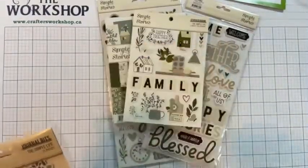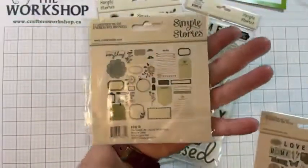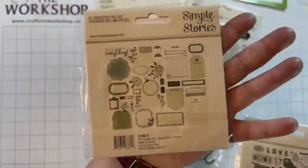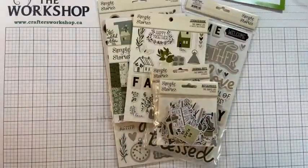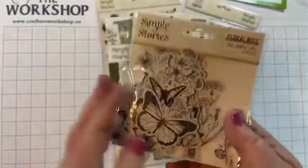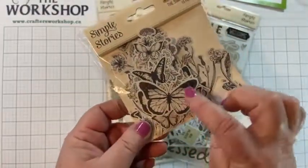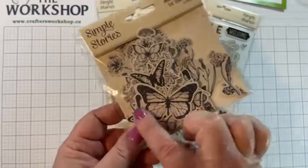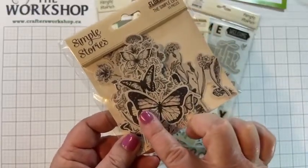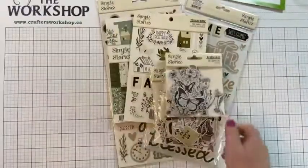We have bits and pieces which has some beautiful icons. We have the journal bits with great little library cards and tags. And we have floral bits. So all your flowers, all your butterflies, and these are very soft and monochromatic. You could very easily go in with some watercolor techniques and color these up and give them a really soft and beautiful glow.